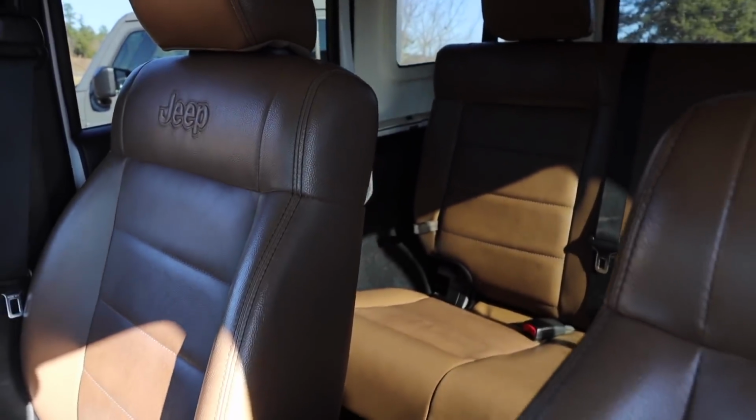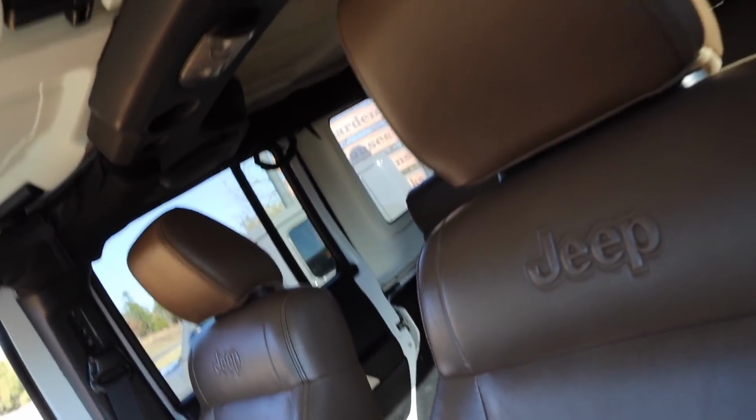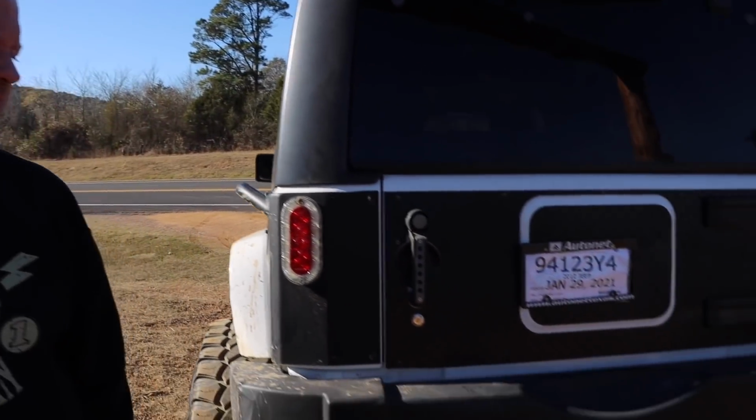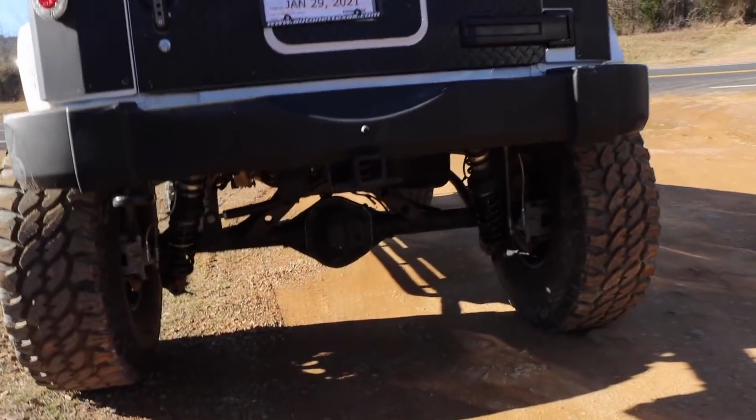He's got that camel color interior. I absolutely love it. It's a good looking Jeep. It's brand new to you. How many miles? Got 46,000, and it's all geared up. 85 on the highway, no problem. It's beautiful. It runs great.